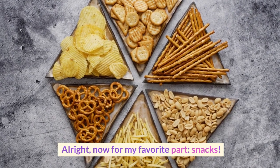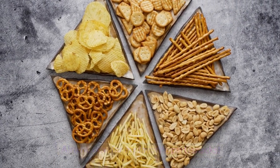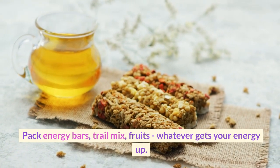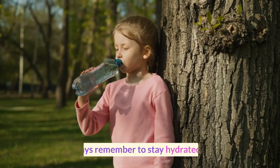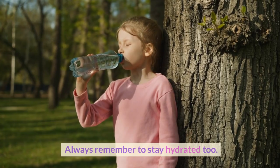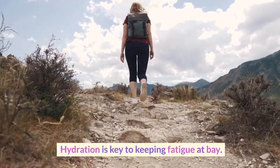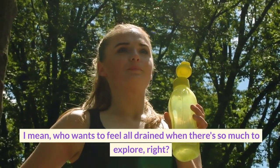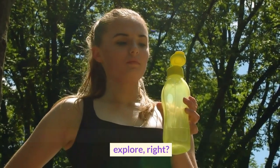Alright, now for my favorite part, snacks. Pack energy bars, trail mix, fruits, whatever gets your energy up. Always remember to stay hydrated too. Hydration is key to keeping fatigue at bay. I mean, who wants to feel all drained when there's so much to explore, right?